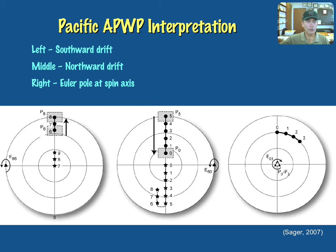Now we go to another Euler pole that causes the plate to go in the opposite direction, northward. And so we go in the center diagram from P5 to P0, going forward in time. Now the paleomagnetic poles go the opposite direction. And so that's how we get that inverse J shape. First, the plate is going south to make the southward directed part of the polar path. And then the plate goes north, and that makes the northward directed part of the polar wander path.